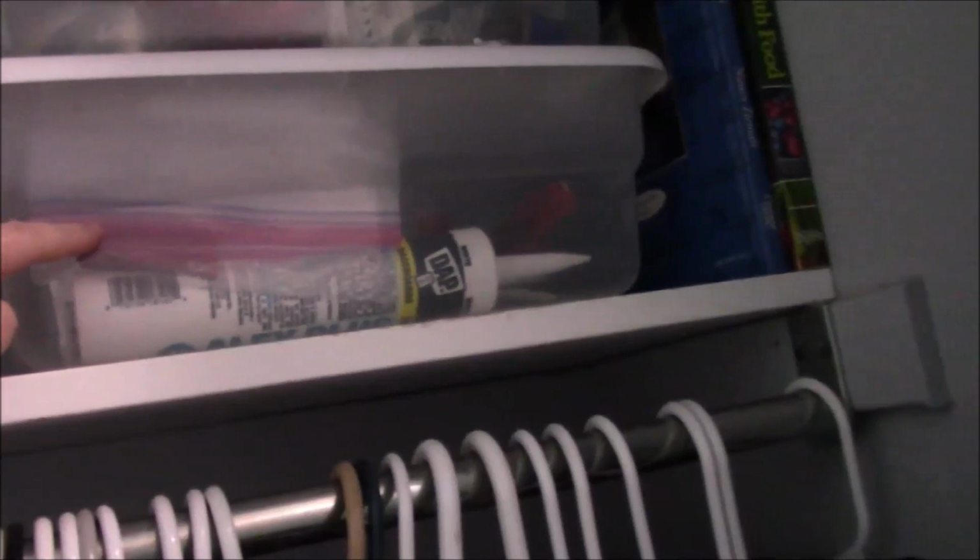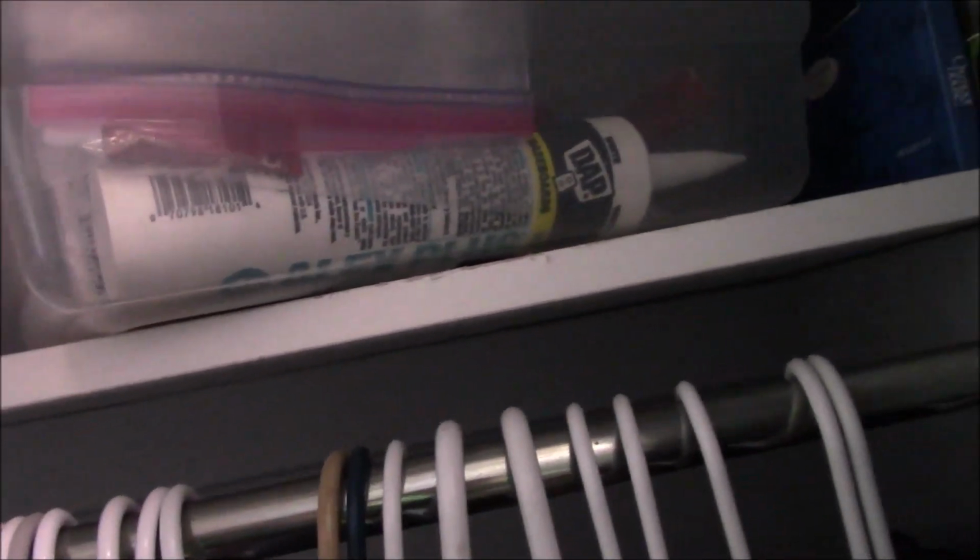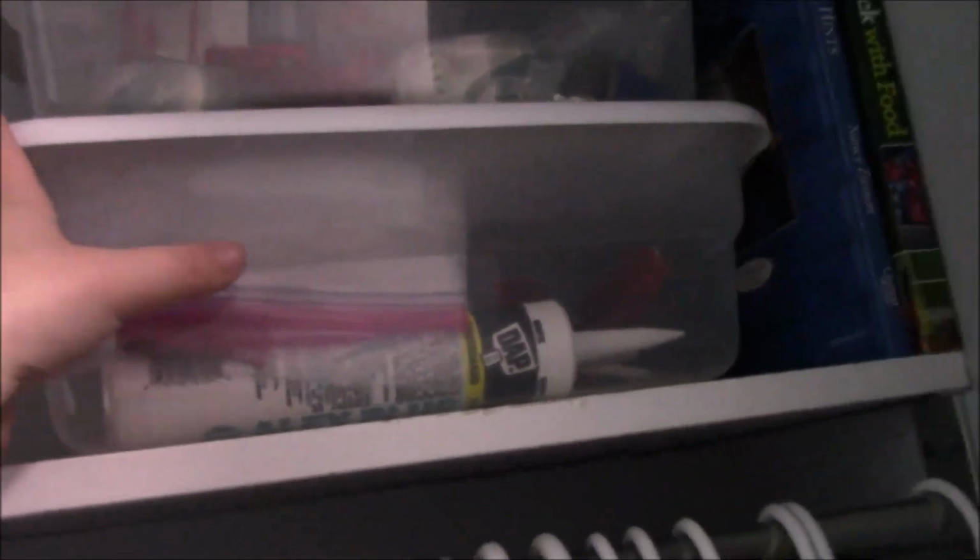And then this is something that I would love for it to be out in the garage, but it will dry out. This is all of my husband's different glues. So baseboard glue, wood glue, caulking, all of that. So stuff that he doesn't want the extreme temperatures to mess with.